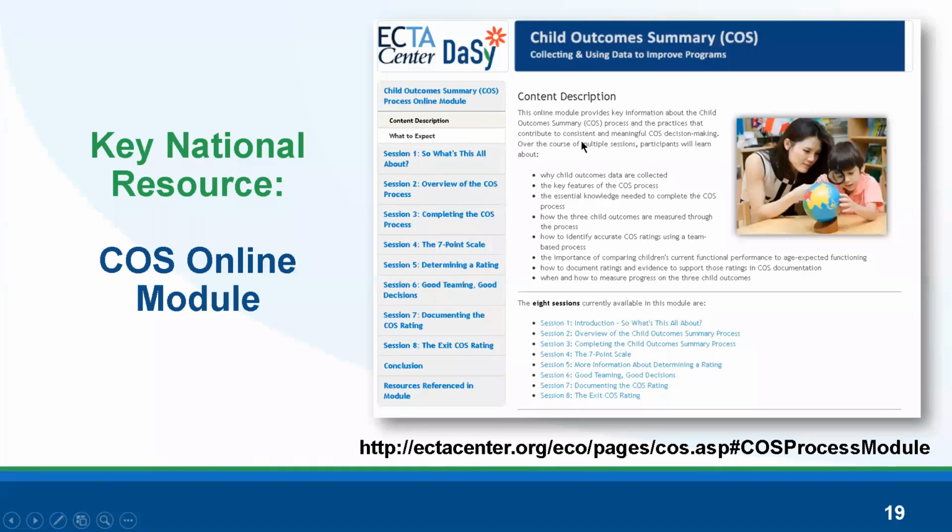So we have a poll on the COS online modules, which will pop up. How familiar are you with the national COS online module developed by ECTA and DAISY? And if you can answer that question. Okay, great. So it looks like most people are somewhat familiar. Doing math in my head, and I'm a reading person, 79% are at least somewhat familiar, very familiar, or very familiar and use it.